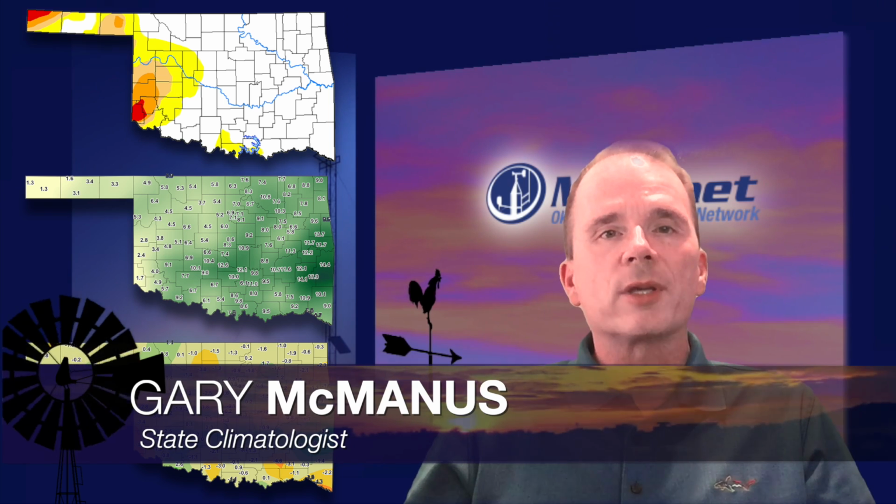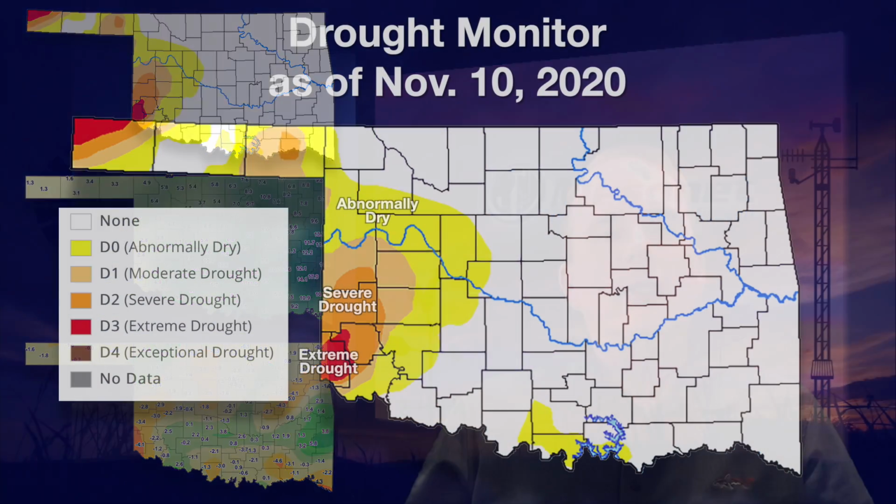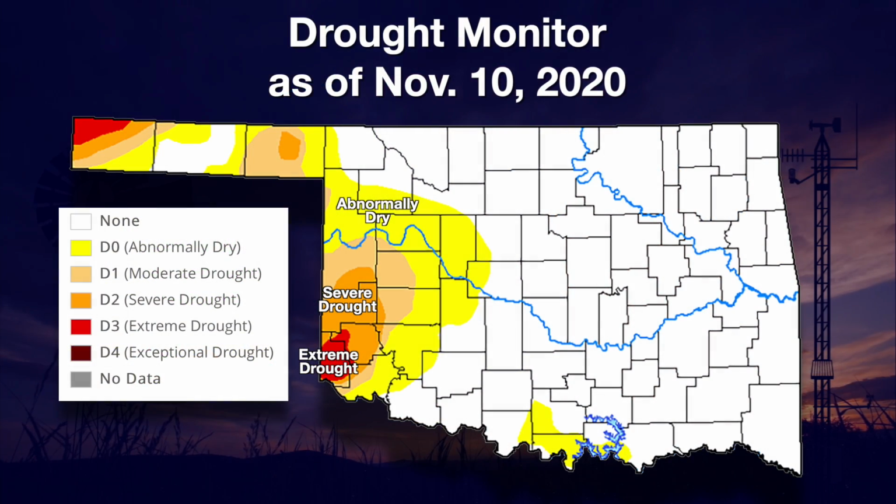Well, it's been at least a couple of weeks since we got that wonderful moisture from the big winter storm that hit in late October, and that's probably had an impact on the Drought Monitor map. Let's take a look. Same basic picture across the western half of the state, a little bit more of an increase in the abnormally dry conditions.